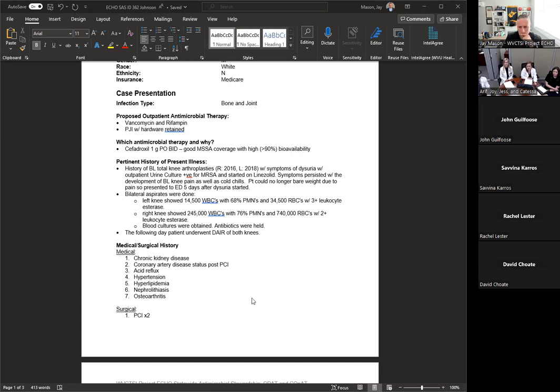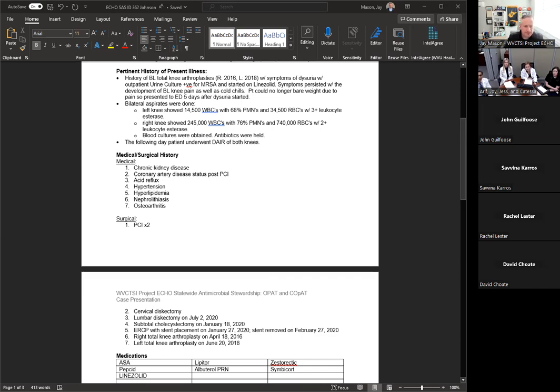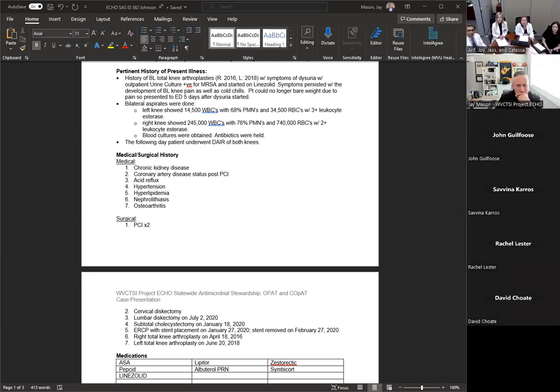Here, basic labs were drawn, orthopedics was consulted, and in the ER, both of his prosthetic knees were aspirated. You can see the left knee had 14,500 white blood cells, 68% PMNs, 3+ leukocyte esterase positive. And the right knee showed 245,000 white blood cells, 76% PMNs, 2+ leukocyte esterase positive. So both suggestive of prosthetic joint infections. Gram stain and culture were sent of those. Blood cultures were obtained, and although he had gotten some outpatient linezolid, antibiotics were held. He was stable otherwise, and then the next day, taken back for bilateral DAIR procedures on the knees.